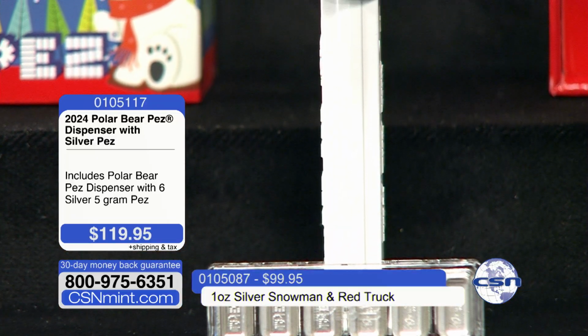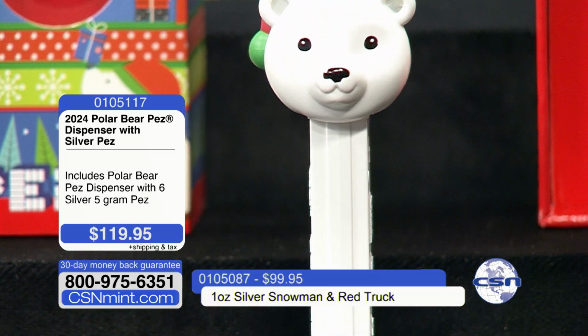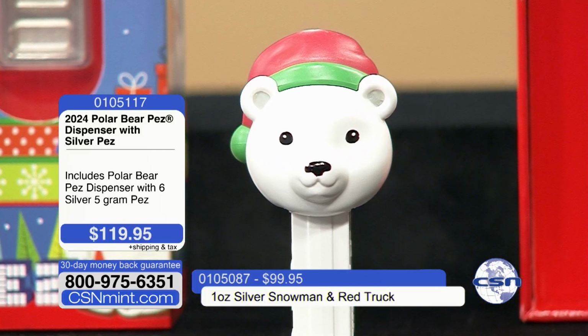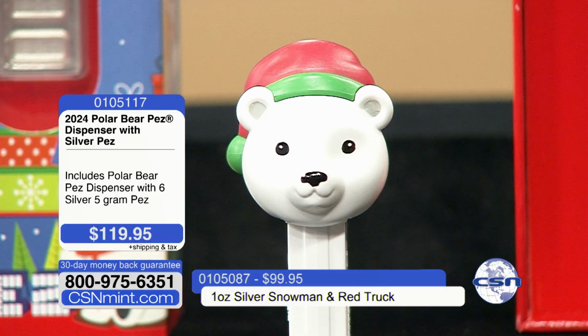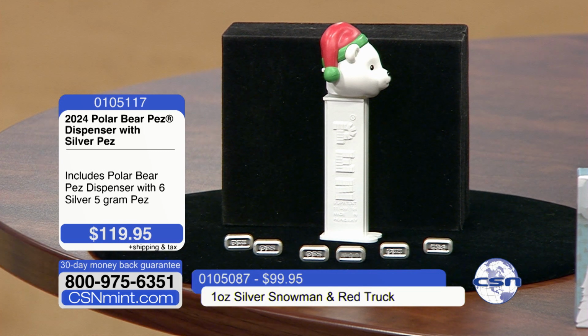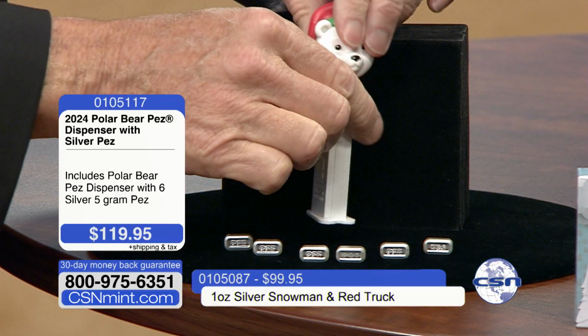So not only do you have the fantastic holiday theme, and I've got to be honest, the reindeer was pretty good last year, Santa is Santa, of course, but this polar bear this year with that little red and green cap is absolutely stunning. I think it's going to be a fan favorite. It looks so spectacular, and I don't know if you saw this on the side. Like I said, this is 100% licensed by Pez, so it is that authentic Pez dispenser you're used to seeing with the candies in it. Only 3,500.